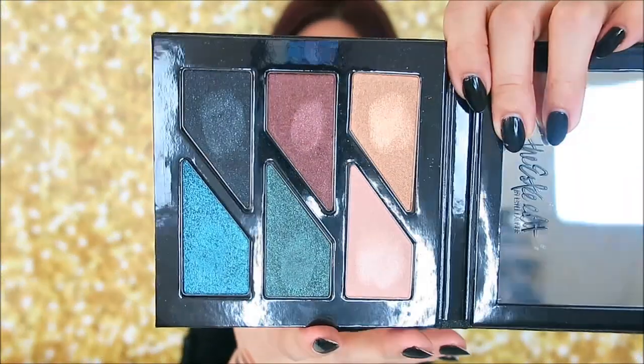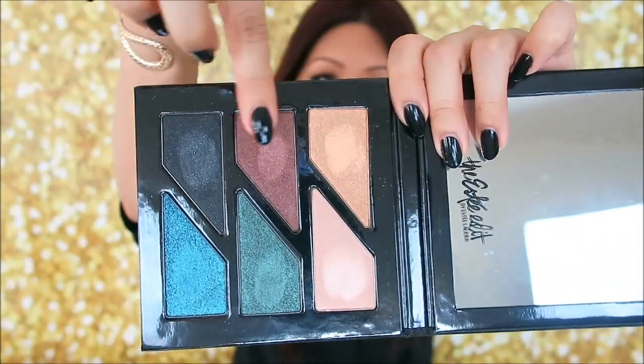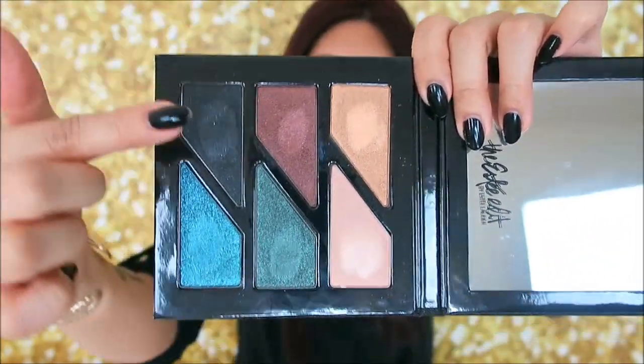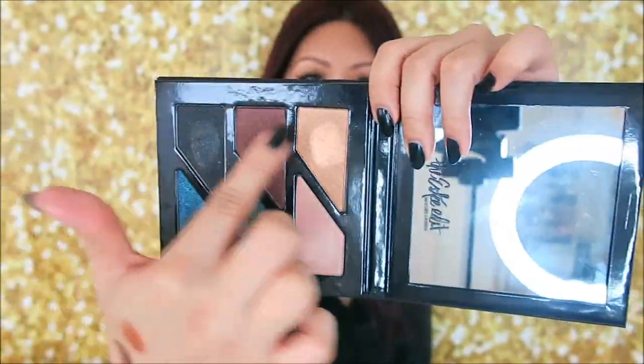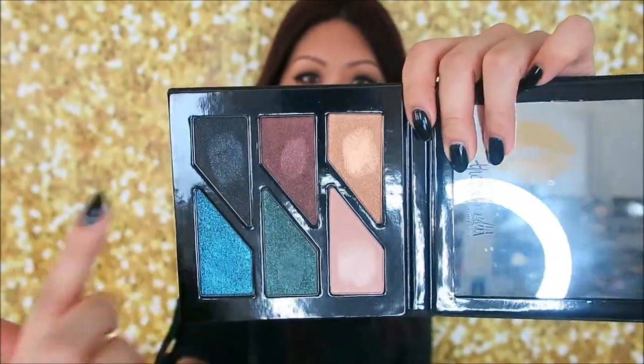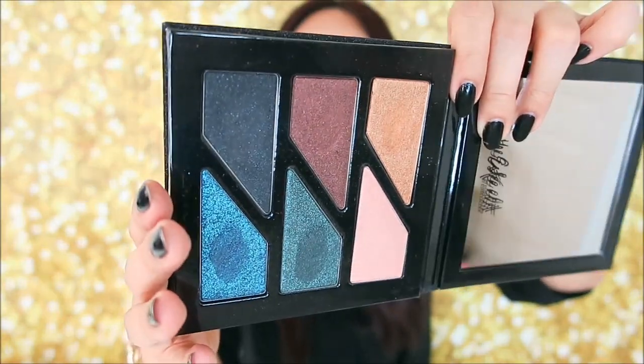So pretty. Up here, these three, obviously you can do a more subtle eye, and then here you can bring in the smoke. You can do like a blue smoky, a green smoky, and then this black obviously you can use to do your neutral eye. I love these so much.